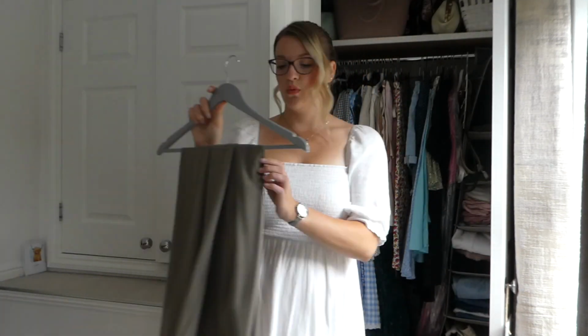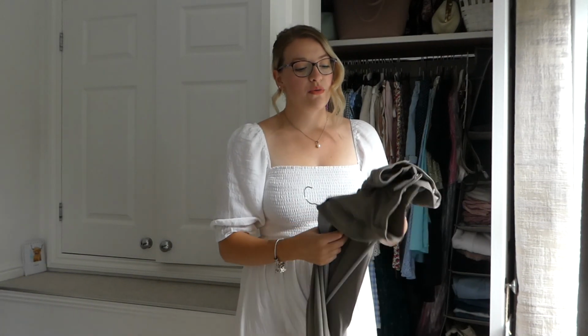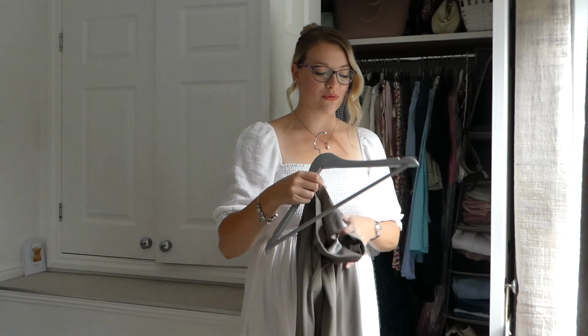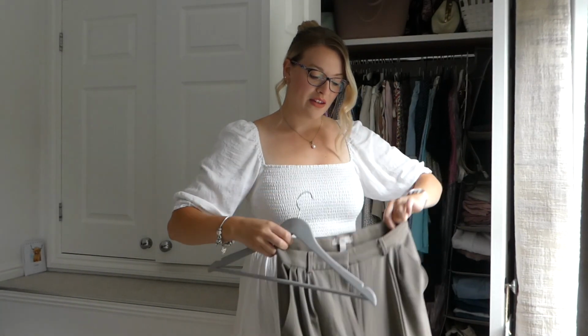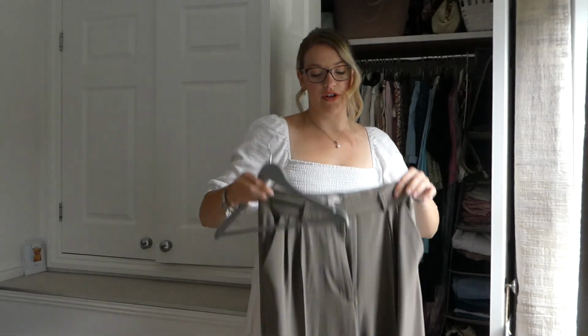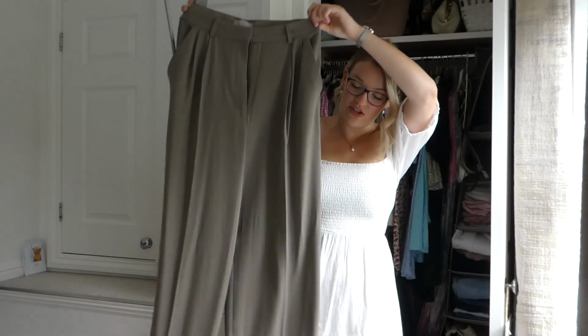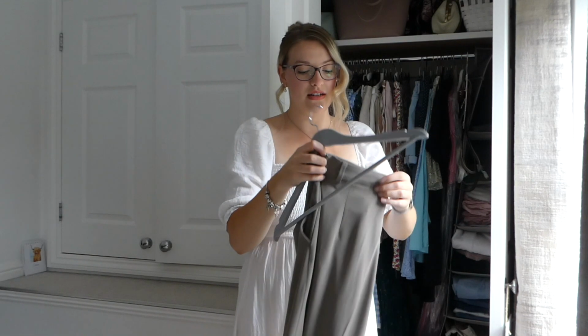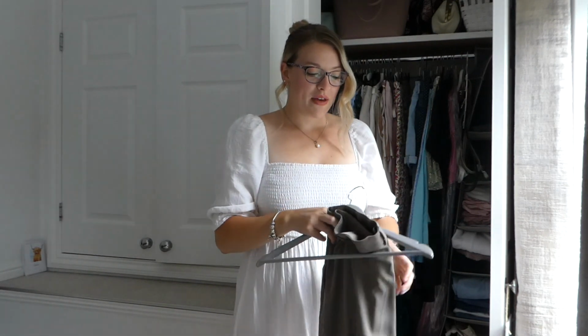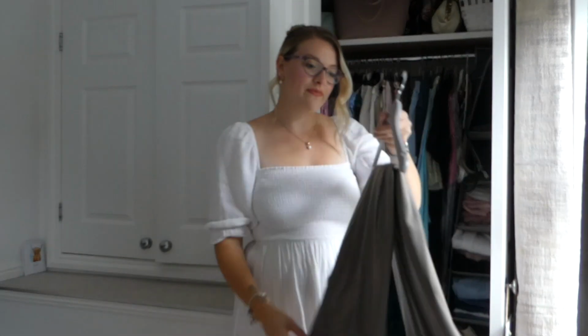So these are wide leg trousers which I wear all year round, maybe more in autumn winter, but again because of the colour, they would go in the summer, so I just kept them in my wardrobe. They're just these H&M wide leg trousers. I think I got these last year from Vinted. They're a little bit long on me, but they work really well with heels, so I'll be keeping them.